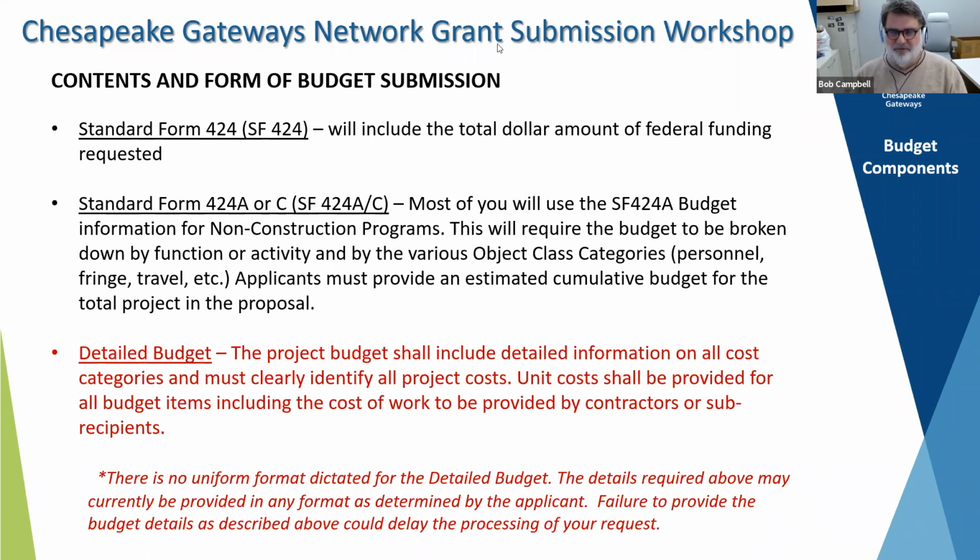Might be frustrating for us. That's the good news, is you can develop your detailed budget so that it says exactly what you need it to say without having to do any more. But the bad news is you have to do that. But I am going to emphasize some of the things that are going to be important to include in there.